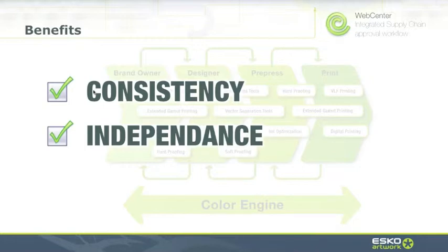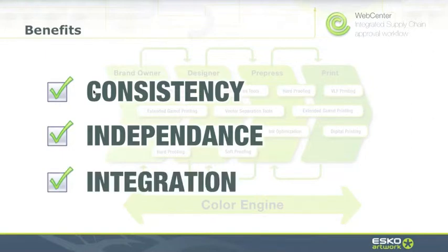And finally, integration. As in the production environment, we need to share color data throughout the entire supply chain. We already share files, fonts, images, and even production specifications, and we also need to share the color critical information that goes along with the brand and packaging. Everybody needs access to the same color information, and the goal is to create an environment of color predictability, allowing us to make the necessary color critical decisions.